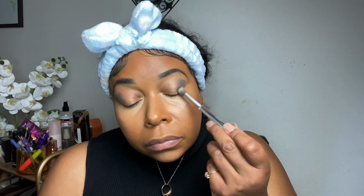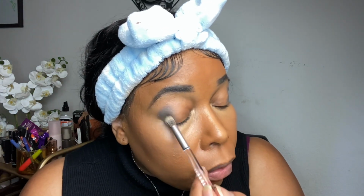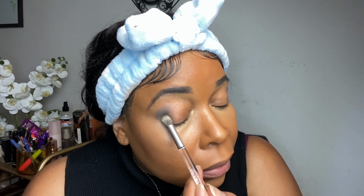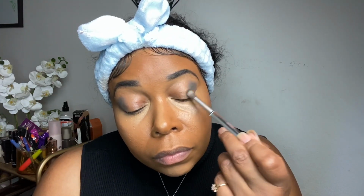I'm liking that. And it's so buildable. You know what I mean? You can pack so many shades on. Not like I want to pack a whole bunch of shades on, but you can pack so much on here and it still blends out. Y'all see how pretty that is?